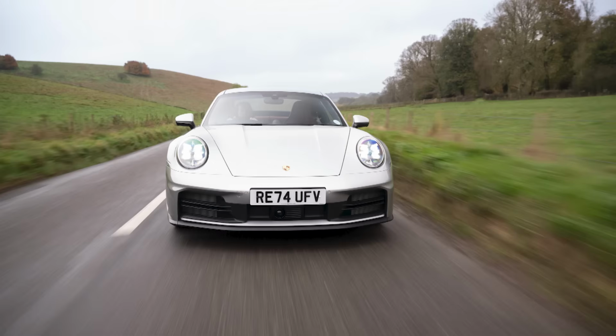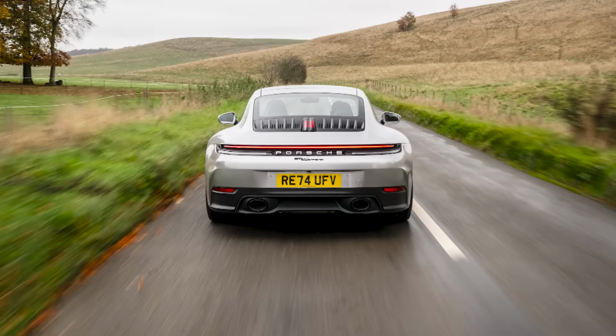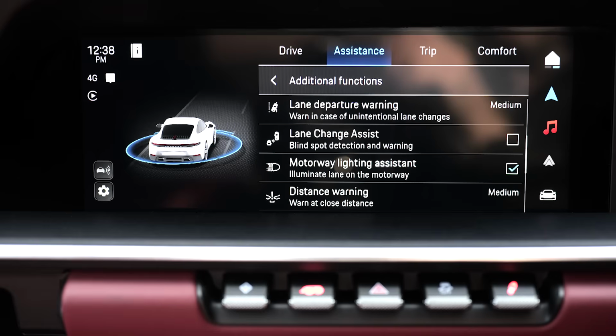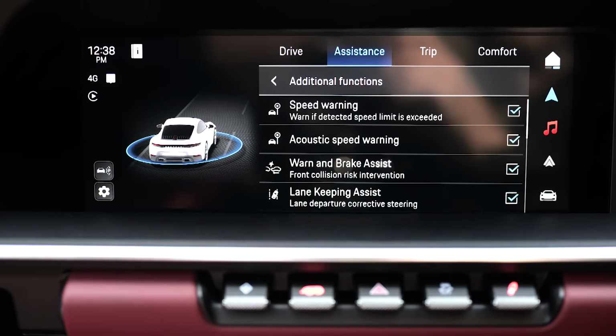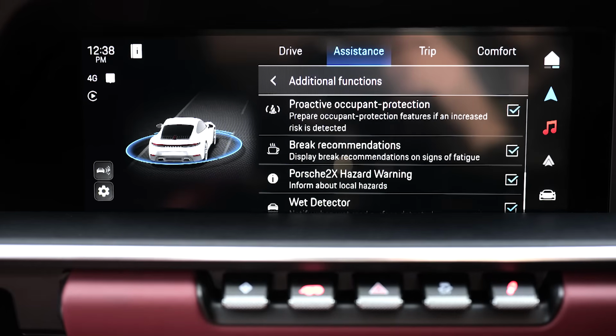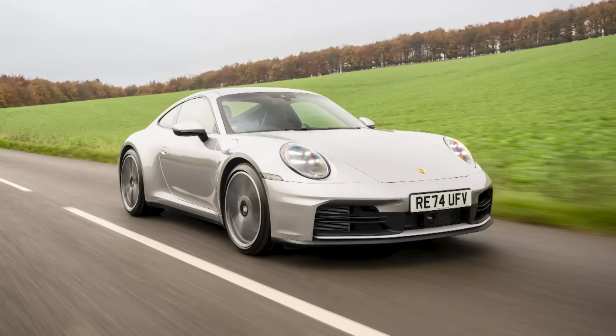There's a warn and brake assist autonomous braking system with distance warning, lane keeping assist, lane departure warning, a motorway light assistant, a brake recommendation system, and of course acoustic speed warning. The Porsche 2X hazard warning setup advises you in advance about local hazards. Proactive occupant protection prepares the cabin for an impact if a crash is deemed inevitable, and a wet detector notifies you when a wet surface is detected. This car also has the optional lane change assist feature fitted.